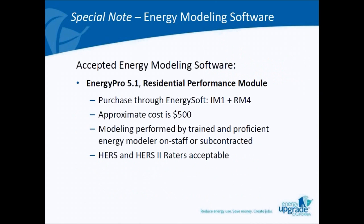There is also a note we want to make regarding the energy modeling software. Currently, the approved energy modeling software is Energy Pro. The current version is 5.1. And the module that you want to have to calculate rebates for this program is the residential performance module. You'd purchase the interface, which is commonly abbreviated IM4, and the residential performance module that's abbreviated RM4, through EnergySoft, and their website is energysoft.com. Once again, you purchase the interface, which is IM4, and the residential performance module RM4.